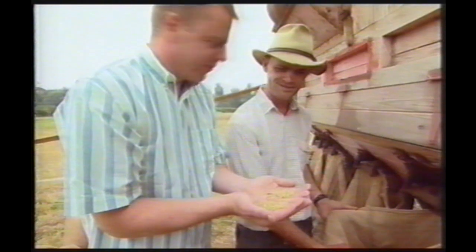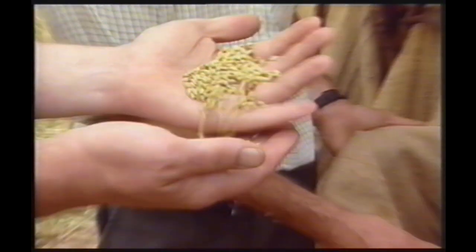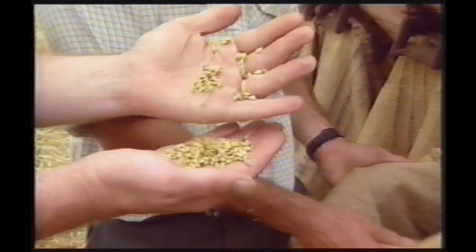Nice, isn't it? Harvest in. Yeah. Harvest home. To the end product. The end product, yeah, all that hard work, safely gathered in.